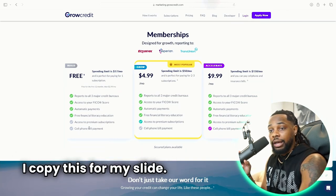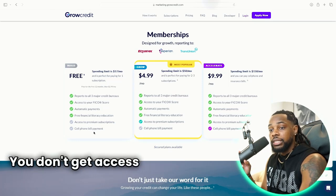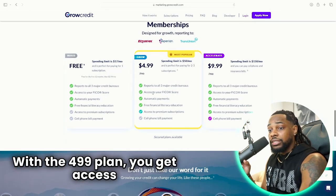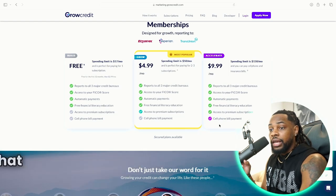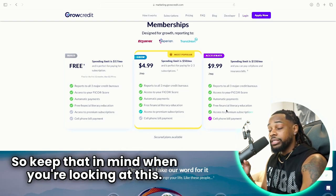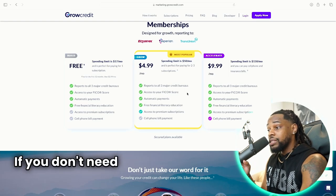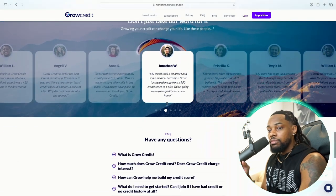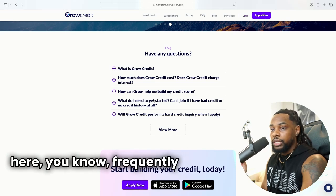And if we look at it here, this is what I was talking about. I copied this for my slide, but as you can see with the free one, you don't get access to premium subscriptions. You don't get access to cell phone bill payments. With the $4.99 plan, you get access to everything besides cell phone bill payment. And with the one for $9.99, you do get that access to the cell phone bill payment. So keep that in mind when you're looking at this. If you did want to pay your cell phone bill, you are required to do the Accelerate plan. If you don't need that and you're just trying to do simply your subscriptions, then you could just do the Grow plan.